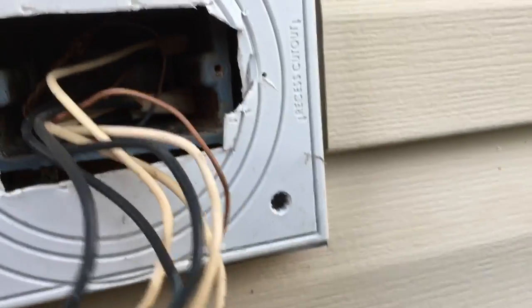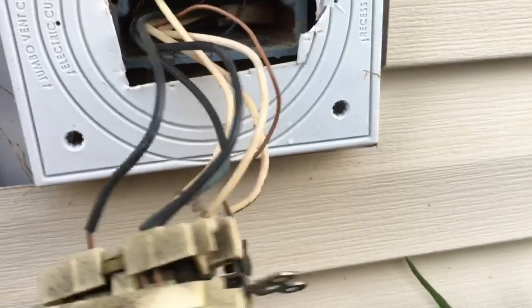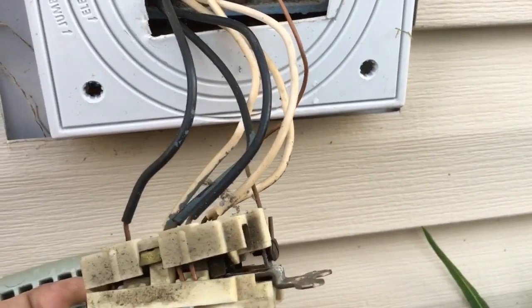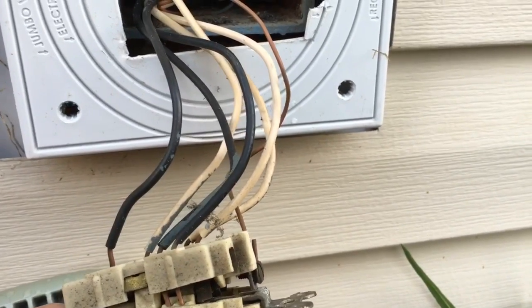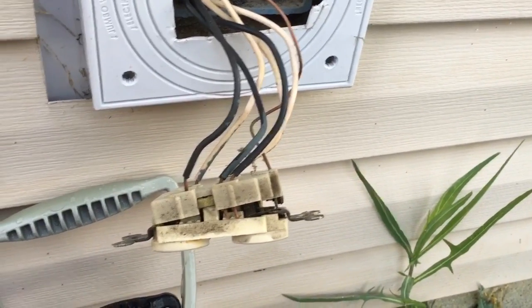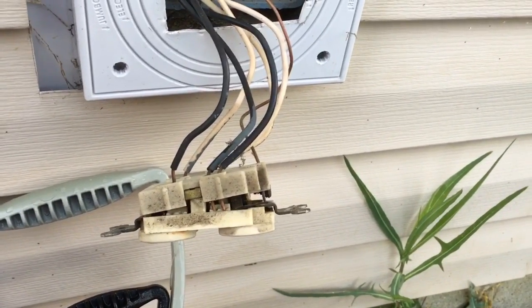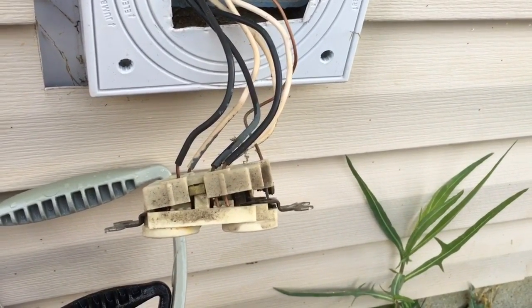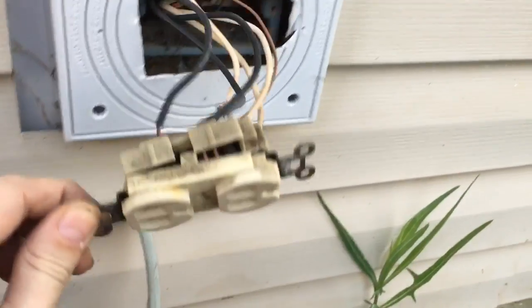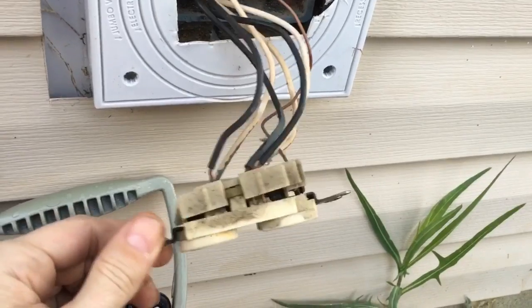The GFCI outlet at least did what it was supposed to do, I'll give it that much. Because this is absolutely horrible. If anybody had tried to actually plug anything into this outlet, I'd be afraid to see what would have happened to them. They probably would have been electrocuted if it wasn't on a GFCI protected outlet. So it's a good thing it was, and it did its job. For whatever reason, the outlet just decided to come apart tonight. Go figure.